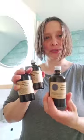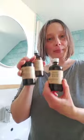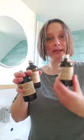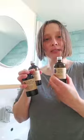Our range of body oils come in many different scents. I won't reel them all off because I'll probably forget one. But they come in many different scents. Do check them out on our website. Lots of different benefits from the different essential oils, which again I won't run through, but everything is detailed. Each ingredient is detailed on each product and the benefits of each ingredient.